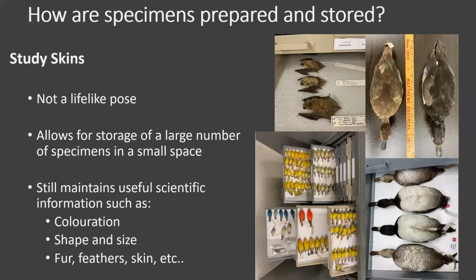So it's probably going to give you a little bit of an idea of how stuff is stored and why we store it that particular way. Everyone who's taken an undergraduate class is totally familiar with a study skin. It's a bird on a stick, essentially, is what we call it. It's obviously not a lifelike pose, but it allows us to store a large number of specimens in a really small drawer space. But this maintains some useful scientific information and maintains things like coloration.